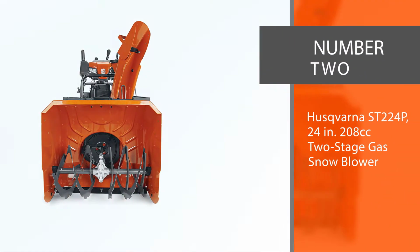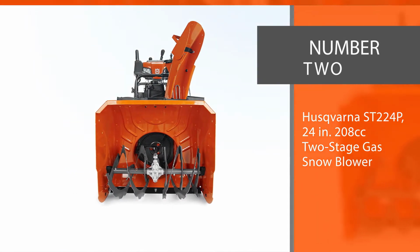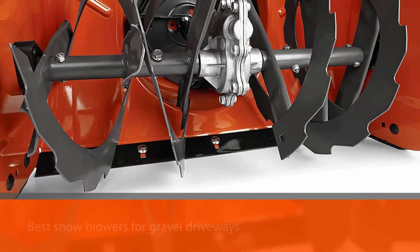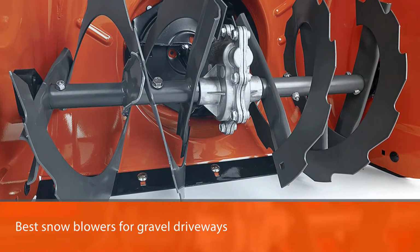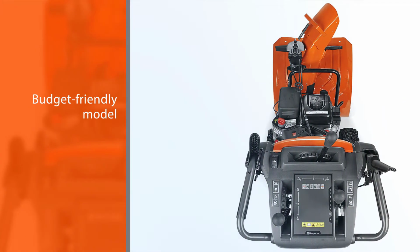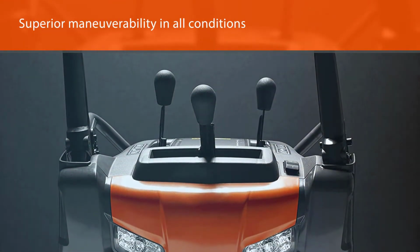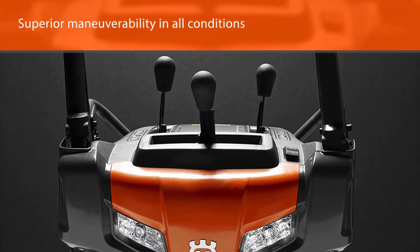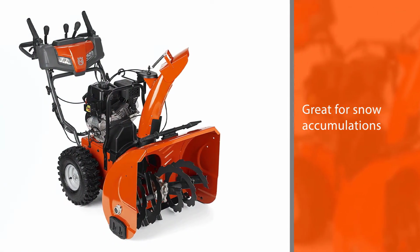Number 2. Husqvarna ST224P, 24 inches. 208 cubic centimeters two-stage gas snow blower. Husqvarna ST224P is possibly one of the best snow blowers for gravel driveways on the market. This is Husqvarna's budget-friendly model that gives you the feel of quality. Performs well in all kinds of conditions, allowing you superior maneuverability in all conditions. Works especially great for snow accumulations of 12 inches.